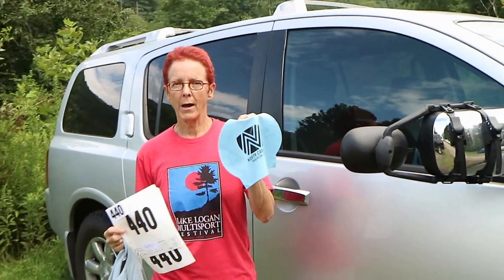So that's packet pickup. I got my number, my t-shirt, and my bathing cap for the swim wave that I'm in. I scoped out the course by first finding where I'm gonna leave my bike, and I saw where the swim, bike, and run starts and finishes are, so I'm all ready to go in the morning.